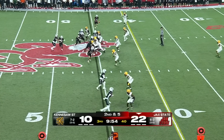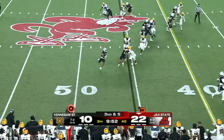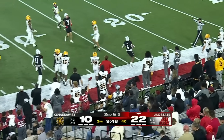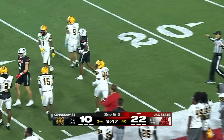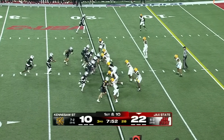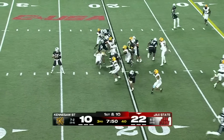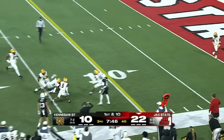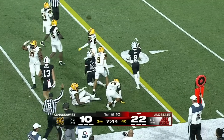Owls showing blitz. Now they back off. Cook tries to get to the edge. He turns the corner, picks up the first down, and then some. Good block there by the tight end Pearson Baldwin, who had a big catch early. Creel to the air. Now he's going to run for it. Dives forward to the 15.